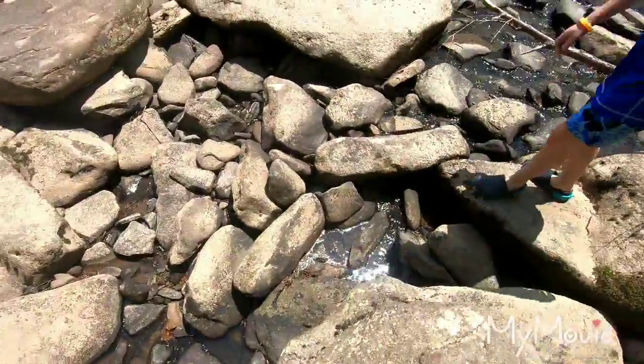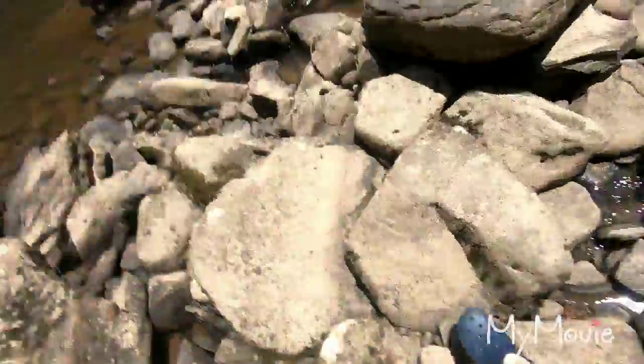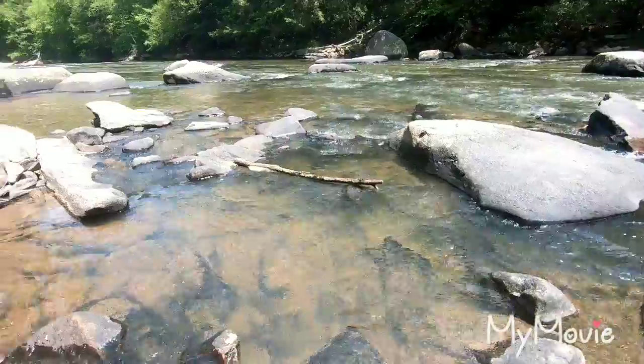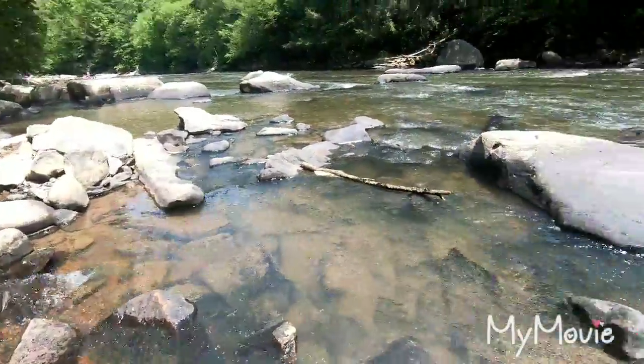Let's play rock jumpers. Dad, I'm a rock jumper. This is so cool. There's rocks everywhere. You can just go right up to the banks. It's really cool. You guys should come here.